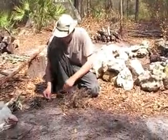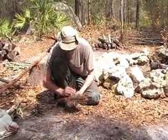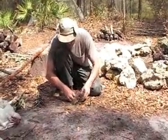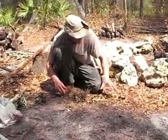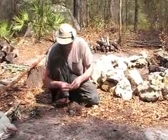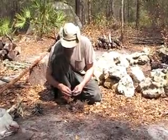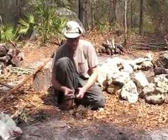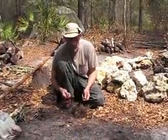The first thing you want to do is take your tinder and build what is called a bird's nest. You shape that into a little nest. You can also use dry leaves as a tinder to help fuel it, which I have plenty of here. Then once you've got your bird's nest, you take your ferro rod and whatever you're going to use for a striker. Online you can find these ferro rods on eBay from $3 plus shipping all the way up to $20-some for a complete kit.